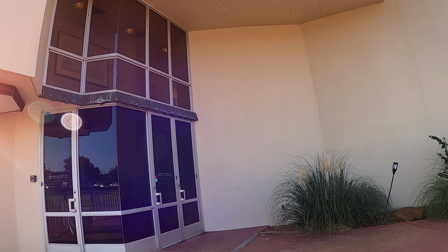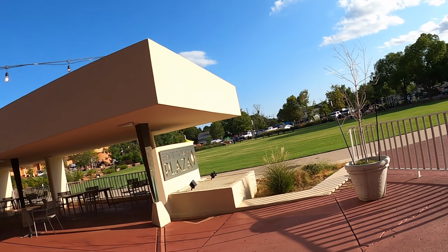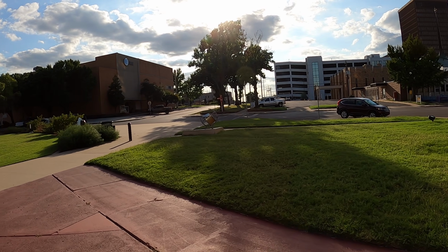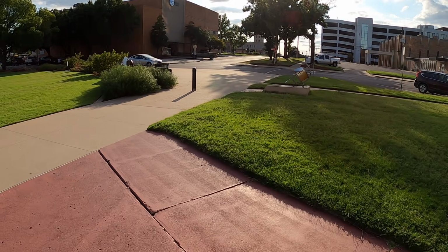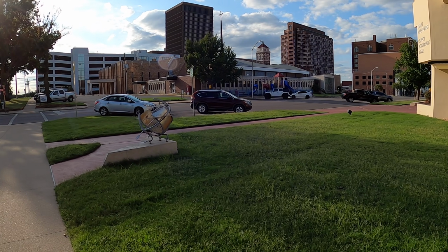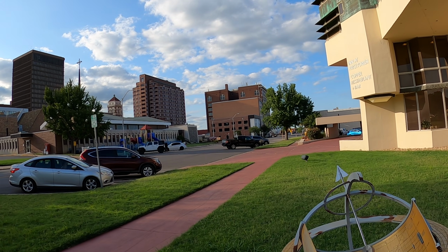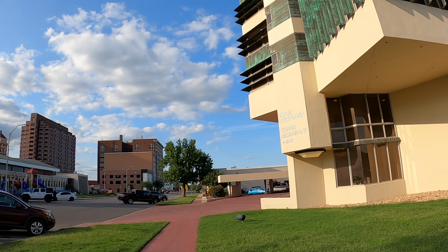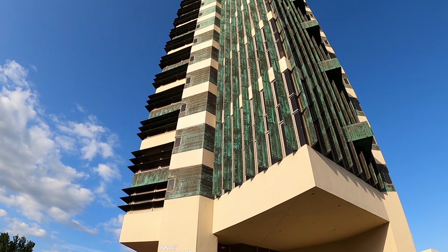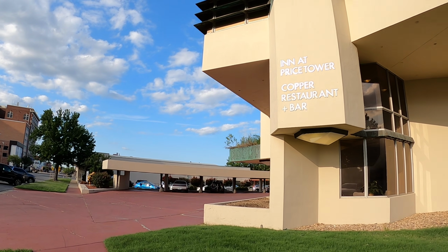So this was the Phillips 66 Oil Company's headquarters, I believe, for a long time. I could be wrong about that. Don't quote me on that. So anyway, point being, it was used as an office building for a long time. It looks like it would have been very expensive to construct. That's why I'm assuming it had to be built by an oil company at the time, because they were the ones with deep pockets around here. Excuse the wind noise.